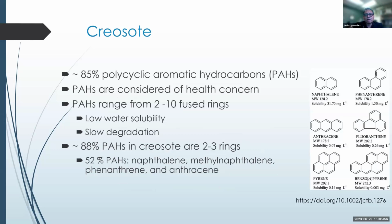So what's creosote? Creosote is a distilled product of wood or coal. And as I mentioned, creosote is used to preserve wood. 95% of the weight of the creosote is accounted for by polycyclic aromatic hydrocarbons. And these polycyclic aromatic hydrocarbons, or PAHs, are considered of environmental health concern. These PAHs range from 2 to 10 fused rings, and on the right we have a few examples of them. We have naphthalene, phenanthrene, anthracene, fluoranthene, pyrene, and benzo[a]pyrene, which range from 2 to 5 rings.